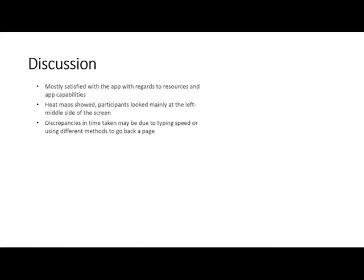So to summarize, mostly users were satisfied with the app with regards to the resources and app capabilities that it offered. The heat maps kind of showed participants mainly looking at the left and middle side of the screen, and so they're looking at bolded words mainly and anything in color. And we saw that in the video walkthrough analysis, users took a lot more time to complete a task when compared to the benchmark data. And this might be due to the typing speed or using different methods to go back and forth between pages.